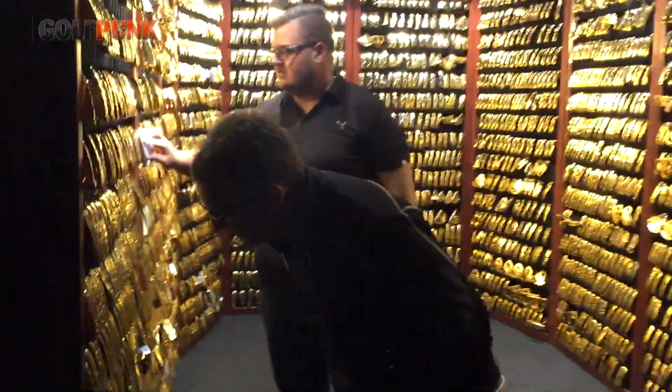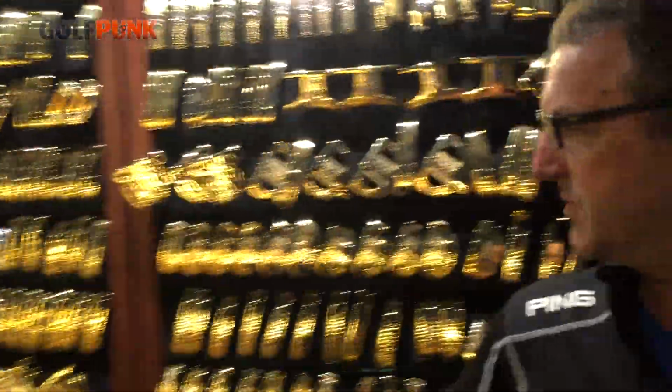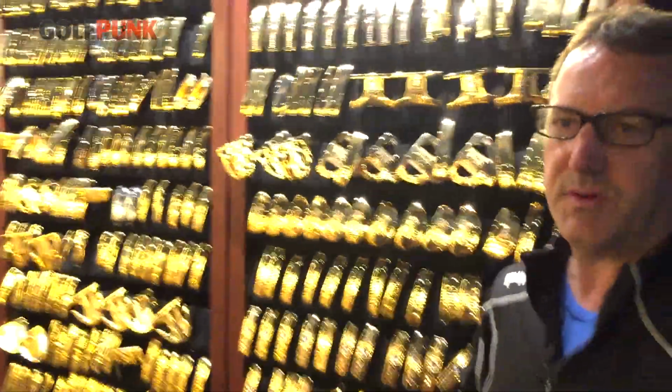So it's a pretty cool tradition. You know, there's not only putters, but there's some wedges and irons in here. So I guess my favorite isn't even a putter. It's probably the wedge that Bubba used to hit that incredible shot out of the trees at Augusta in the playoff to win the Masters a couple years ago.